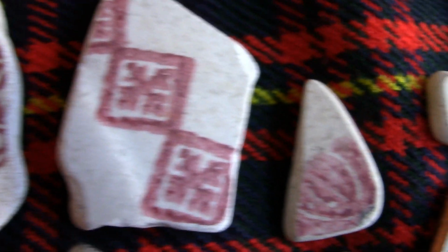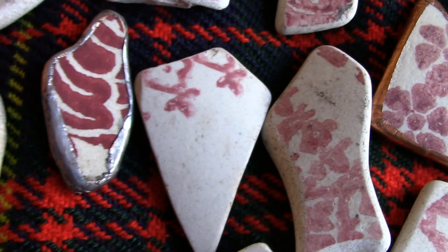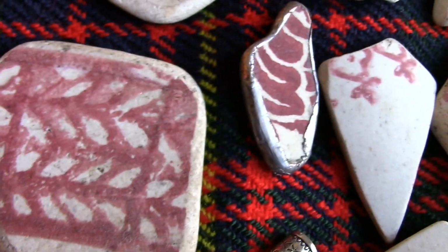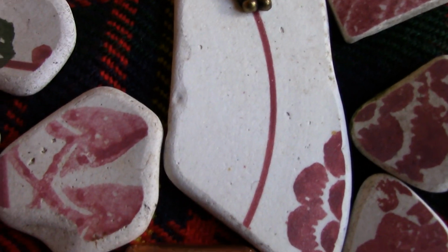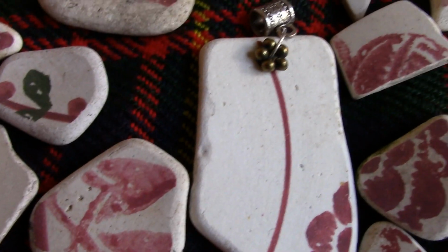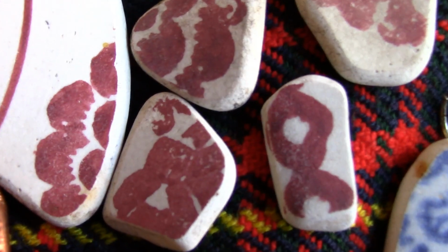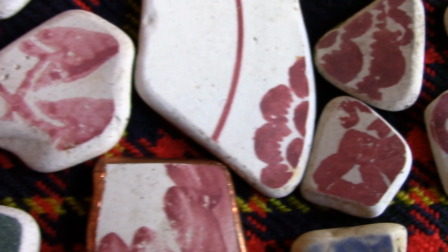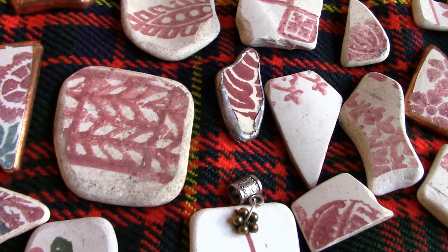So these would be all the shapes of the sponges in the factory or the pottery. There you go. And this piece I particularly like, so made that into a pendant. It's got a beautiful line to it, beautiful curve to the line. And there you are. One that looks a bit like a fish to me. So as you see, a big range of different reds. Some more burgundy than others.